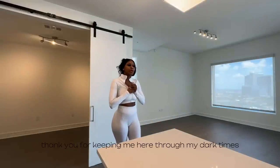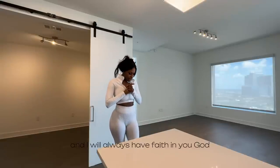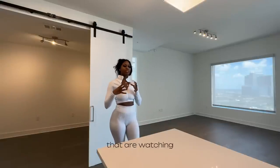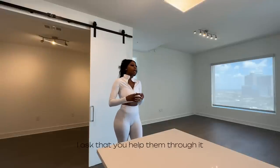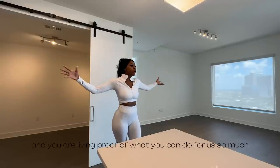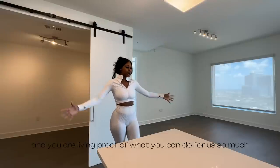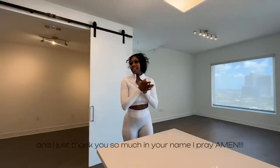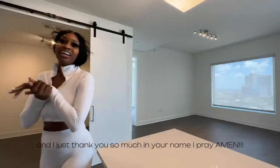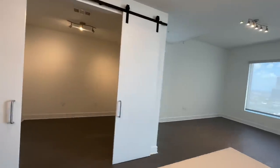Thank you for keeping me here through my dark times. Thank you for just giving me hope. And I will always have faith in you, God. Just continue to bless me, Lord God, and my followers that are watching. Bless them, Lord God, if they're going through anything. I ask that you help them through it, help them see it through. You are living proof of what you can do for us, Lord God. And I just thank you so much. And in your name I pray. Amen. So yeah, y'all, I'm gonna start getting my furniture and stuff in here, and it's time.